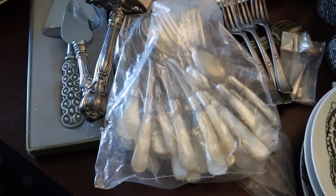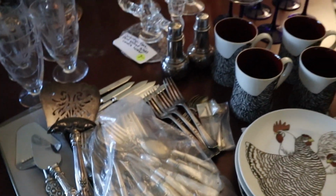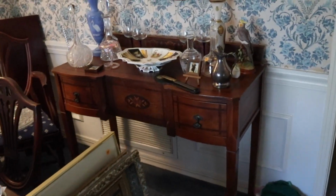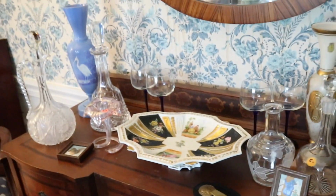We also have an entire set of sterling collared mother of pearl handled flatware from about 1910. This little piece of furniture here is really nice. I like the way it's figured. It's got marquetry for the flowers. And it's just a nice petite size again.